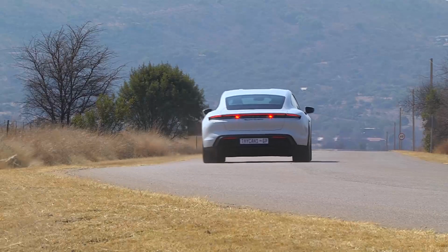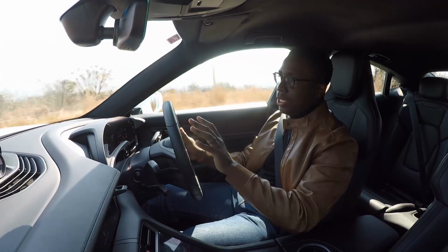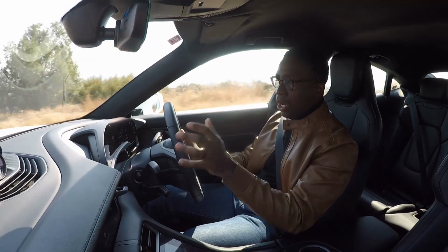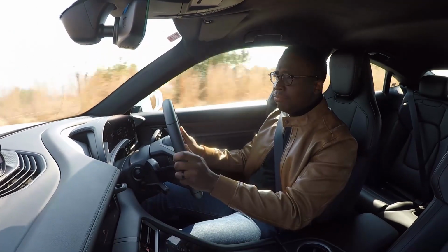But overall, I can honestly say that this Porsche is a technological masterpiece. It's scary how you can get this kind of performance and handling dynamics out of a car that doesn't use any fuel. It just goes to show that for people like us who like cars, the future is still quite bright.